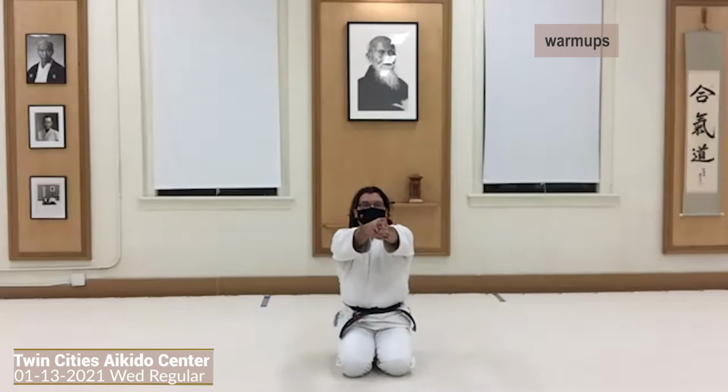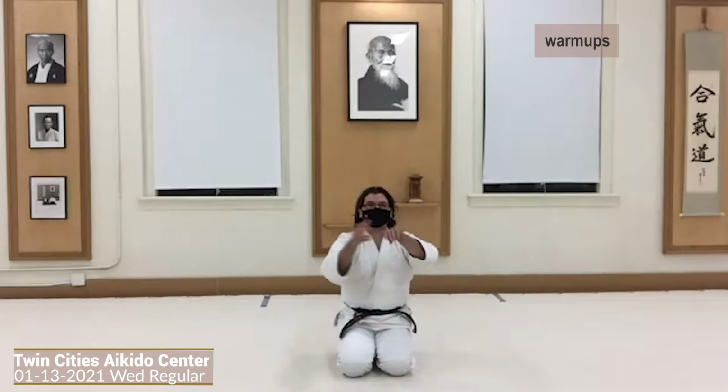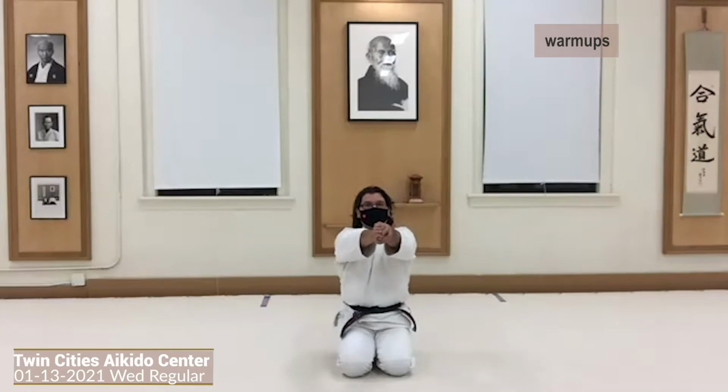Ikkyo. Left pinky up, right thumb on top. Bring those elbows down. Bring that pinky to the face. Ichi, ni, san, shi, go, roku, shichi, hachi, ku, ju. Same thing with the right hand, right pinky up, left thumb on top, and bring it back. Ichi, ni, san, shi, go, roku, shichi, hachi, ku, ju.